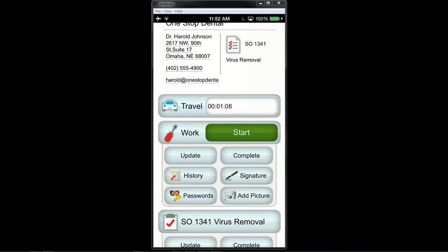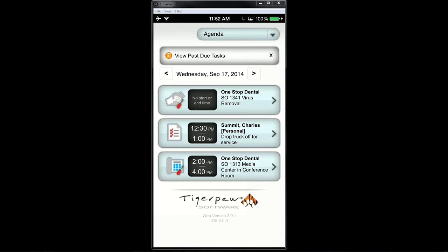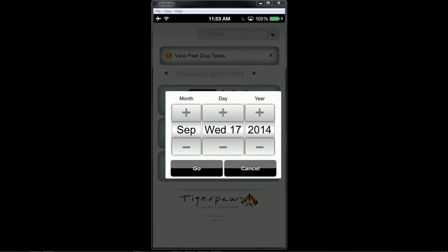Can you view more than 3 tasks on the screen? Oh, yeah. I just have 3 in my actual database. You can have as many. I mean, this could scroll for a lot longer. There's no limit, I guess is the best way to answer that, on how many tasks a tech can have scheduled for a given day. And if you go left and right, you can go to the different days, like here's Thursday, here's today, here's Tuesday. If you tap on that, you have the ability to go to a specific date.